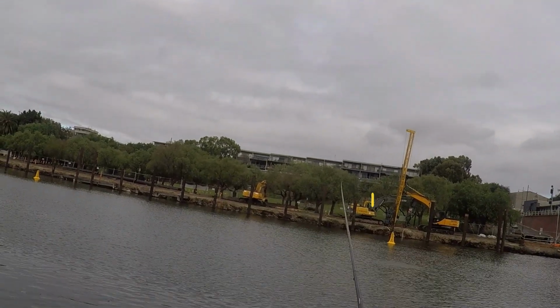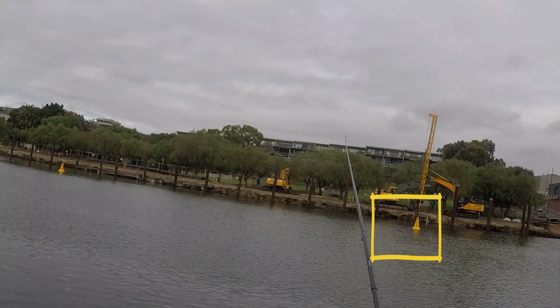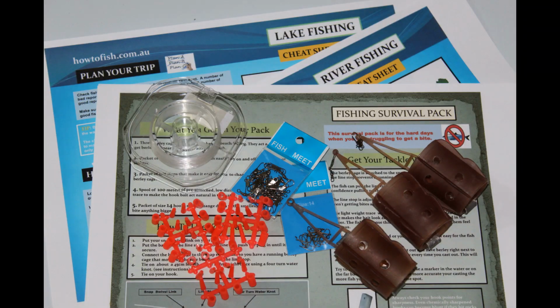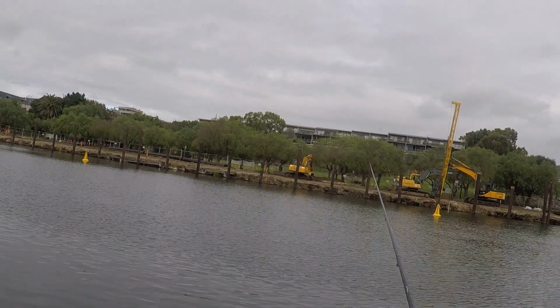I had a look around at the water and chose a marker on the other side. It was that floating device there. So that was my marker to cast to. I was casting into the center on the day. I was using light line, my fishing survival pack, which is so effective in getting fish in water like this.